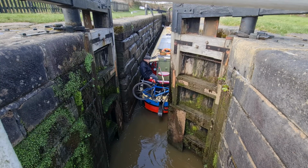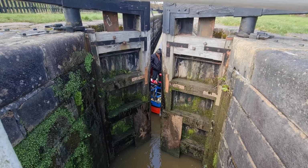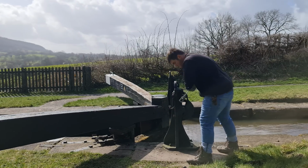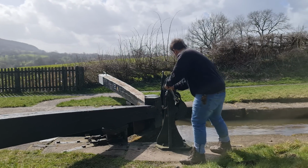Telford also designed the locks to be very heavy duty and therefore very long lasting. As you can see, the lock chambers are made out of big bricks instead of little tiny bricks.